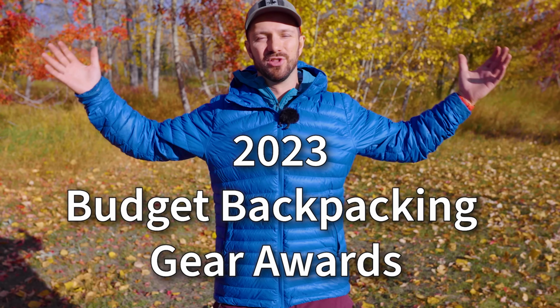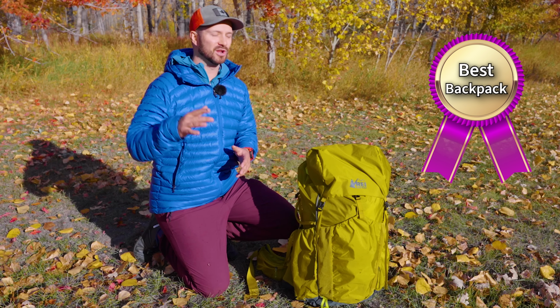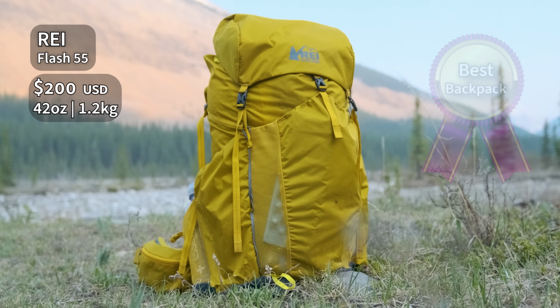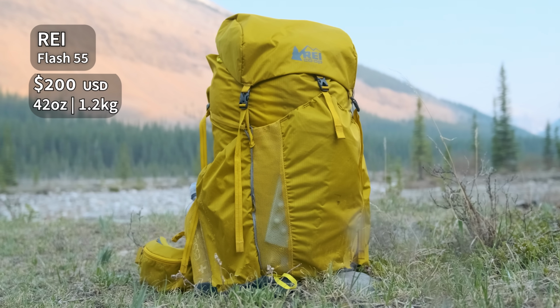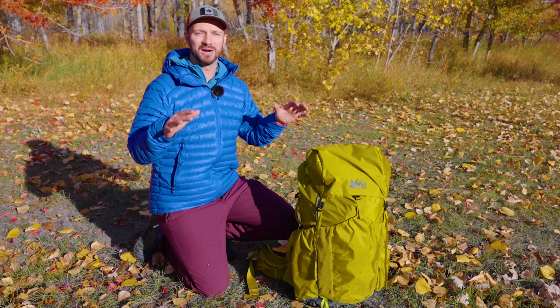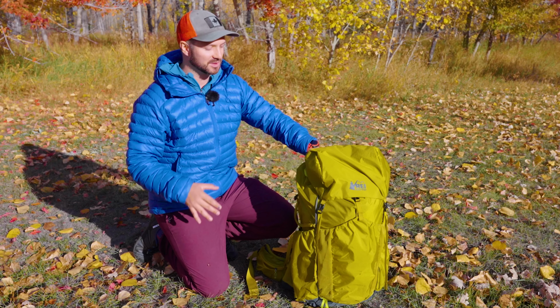This is the 2023 Backpacking Gear Awards. The best backpack award goes to the REI Flash 55. This pack is just over $100 on sale, and it goes on sale multiple times a year. So if it's at full price right now, just wait a couple months. It's gonna go on sale at some point in time. A lot of great features with this pack.